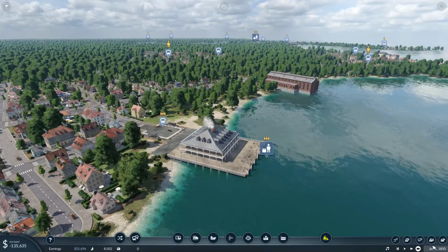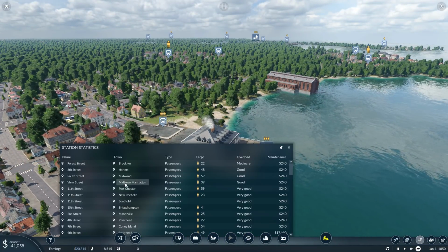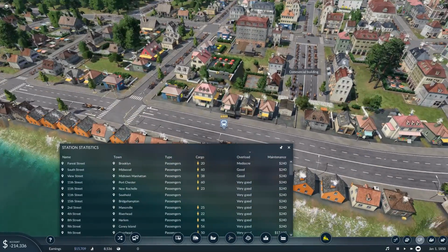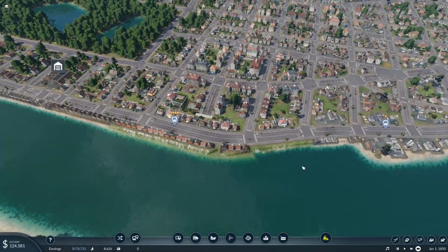Alrighty, so that's cool. Let's have a look at the station statistics one more time. So the only other thing was this one in Midtown Manhattan. Oh, was this the other end of? Yeah, this was the other end of LB Manhattan 5. So we've addressed all of those. Good. Okay. So now we can get on to doing something else.